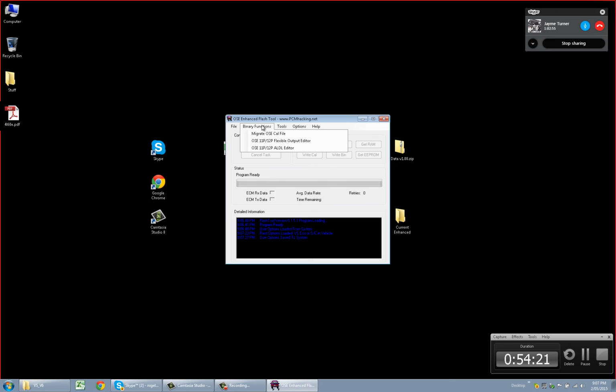And if you need to edit any of the flexible output items or the ALDL data stream of 12p or 11p, all of that is in this tool. So if you're using 12p or 11p, you will be using this flash tool a lot. Yeah, you can also use it to migrate to different versions as well. Yeah, so I've used it a couple of times.